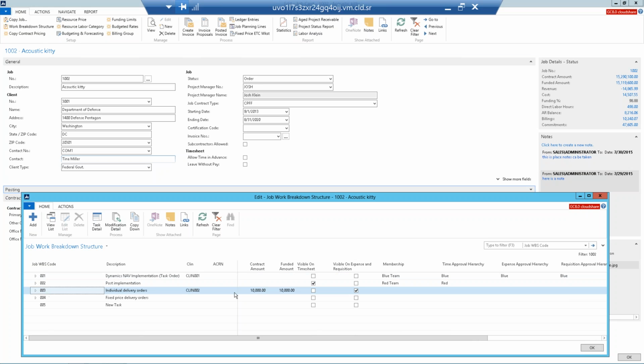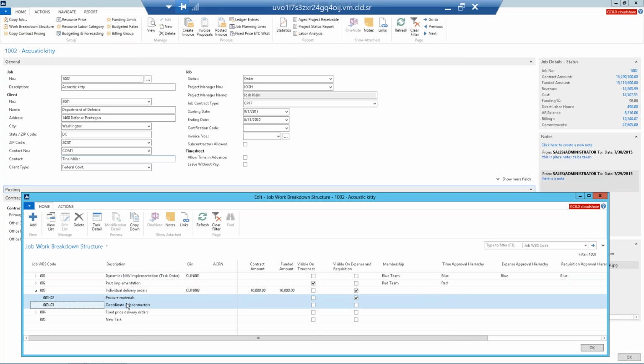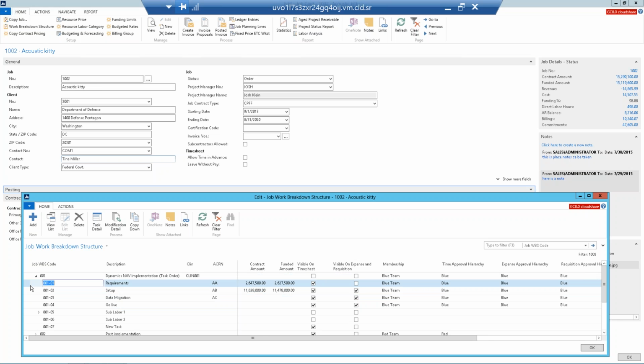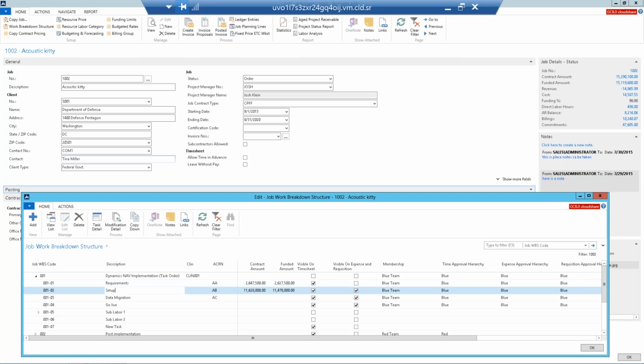So the system allows me to assign the contract and funded value to any level of the WBS. So in this example, on this individual delivery order, this 003 series, it's assigned at the top level. So what that means is any charge level below it can use that $10,000 in funding. If I look at my 001 series, you can see that the funding is at level 2, which means that this $2.6 million can only be used for requirements. It can't be used for data migration or go live. So it's a way that, as a company, you can manage that funding and how it's used based on how the government issues it. You can also fund based on CLIN or ACRN.